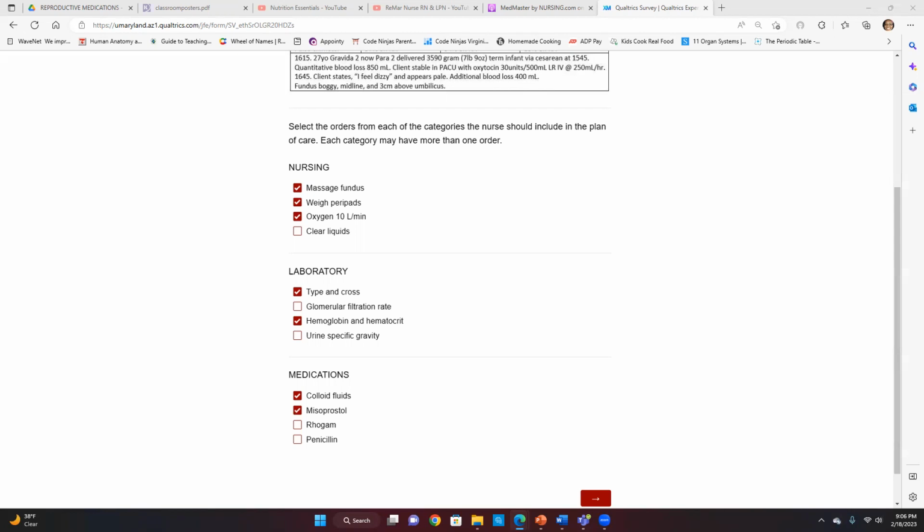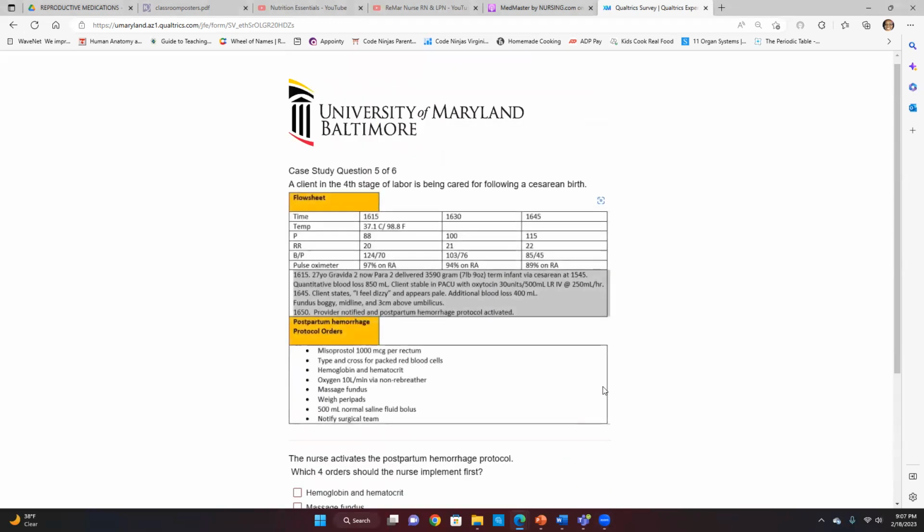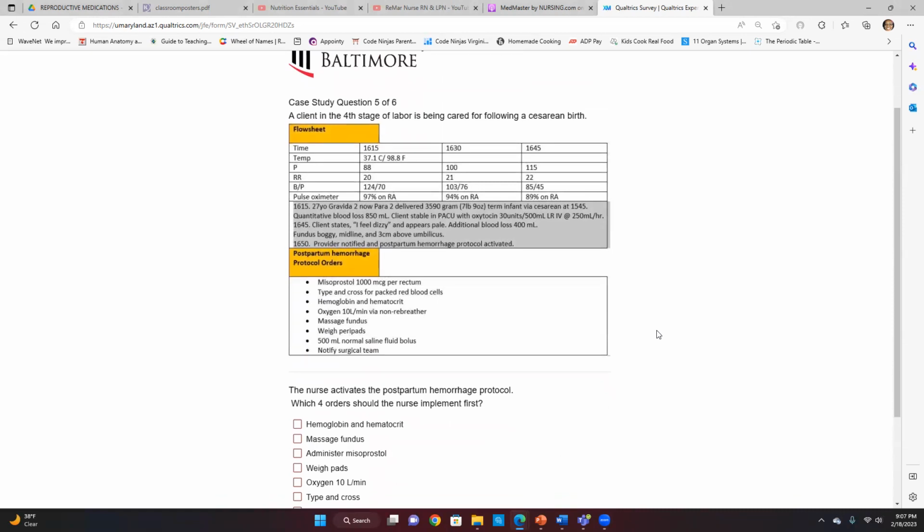The type and cross is going to be important because I know I'm going to have to administer blood to this patient. She has lost so much blood already. She's going into hemorrhagic shock. The colloidal fluids, because we have to expand her fluid volume, because she has lost so much of it. And again, what you all mentioned about the misoprostol. So, great job. All right, let's go to question 5.